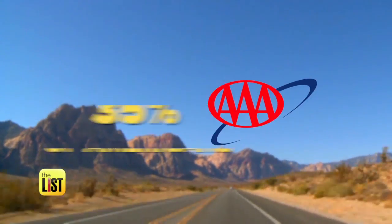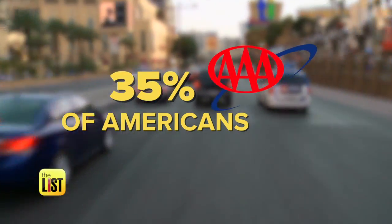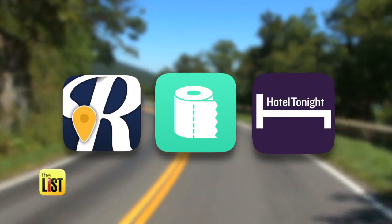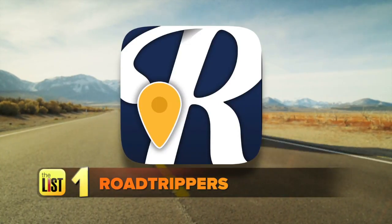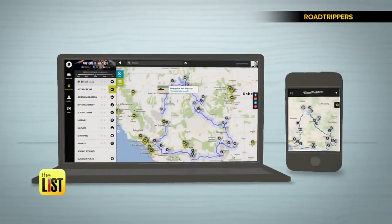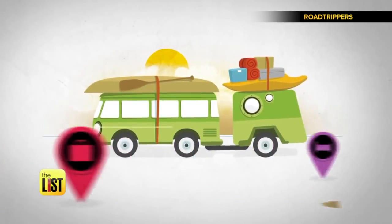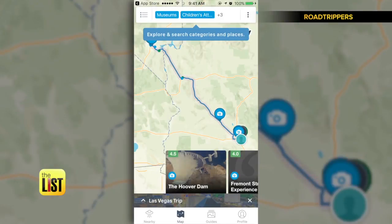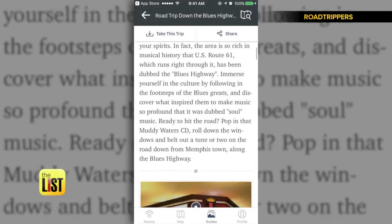According to AAA, 35% of Americans are planning to vacation at least 50 miles away from home this year. If you'll be hitting the highway for a getaway, I have 3 apps you should download now. First up, hit all the hot spots with Road Trippers. Just plan your trip, sync with your phone, and you'll get turn-by-turn directions to the most unique restaurants, shops, and attractions on the road. The free app allows you to navigate your trip while accessing guides with information so you don't miss anything along your route.